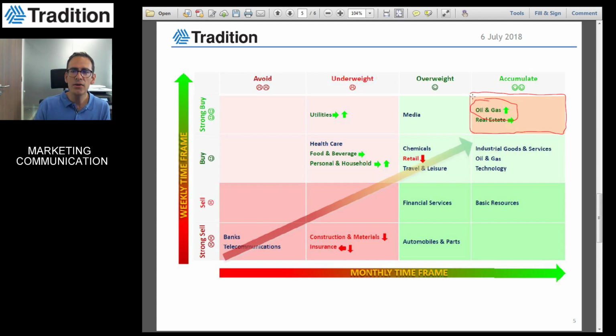But usually when sectors enter this part, it also highlights overbought conditions, which could trigger some steep short-term setbacks. So I don't think it's a good time anymore to increase exposure to oil and gas, and I think we should be prepared for some pullbacks, which will probably go in line with the correction of WTI prices.